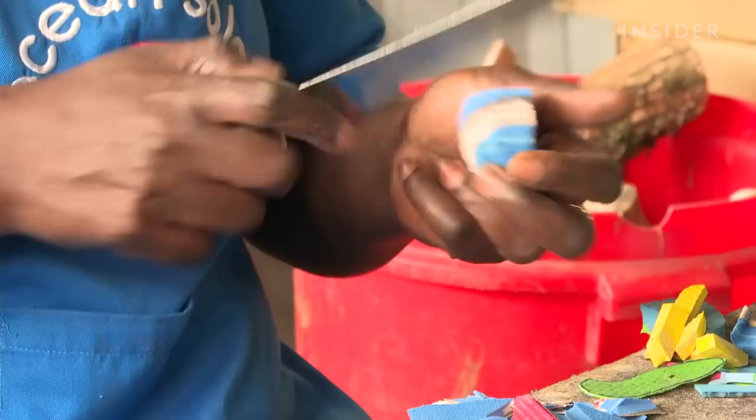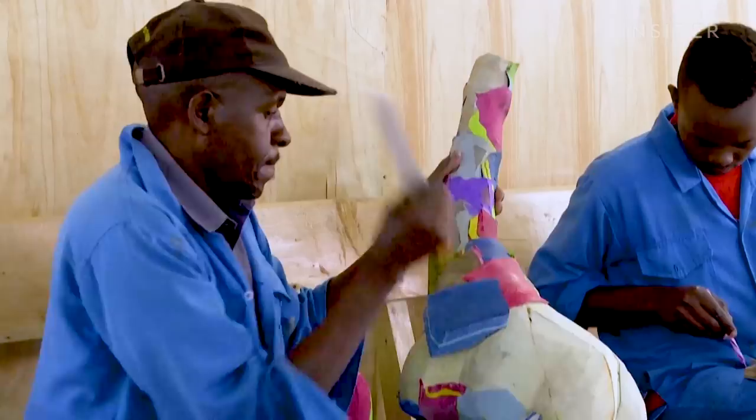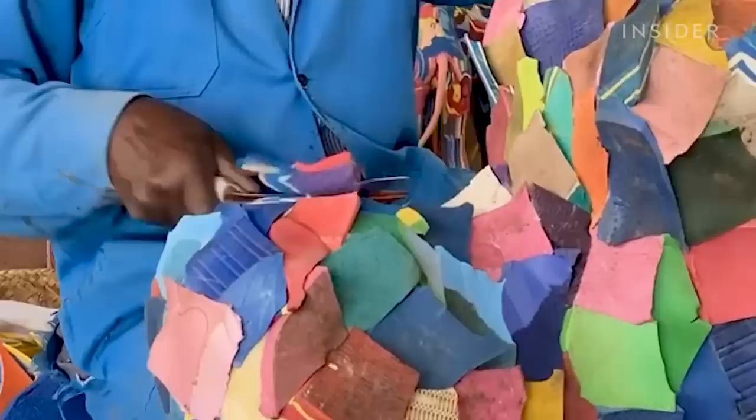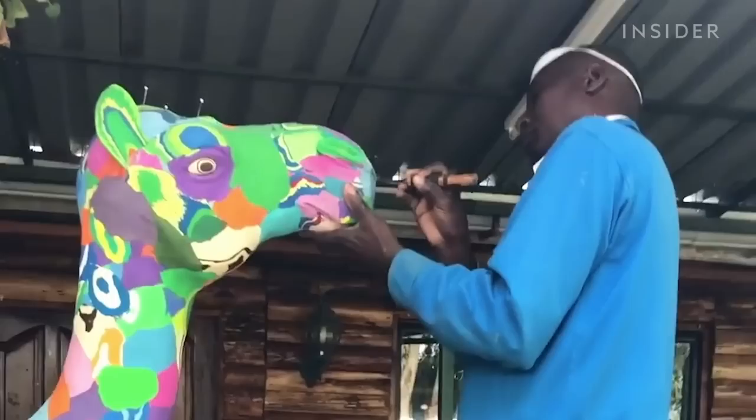The end product will be a crab. It takes almost 2 hours to complete a piece. For larger pieces, artists repurpose old insulation from shipping containers as a base and cover them with flip-flops. And that's why with the bigger sculptures, you'll notice that they have a contour look, while with the smaller ones, there's a stripy look. Nearly every part of the process is done by hand, and it can take up to 3 months to complete some of the larger pieces.